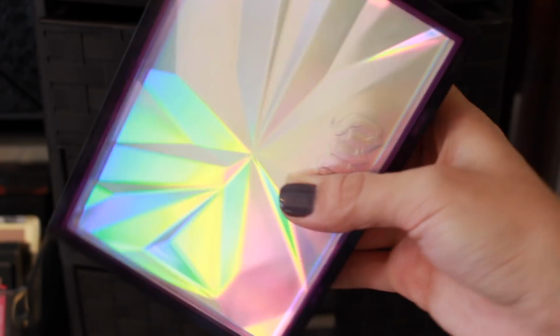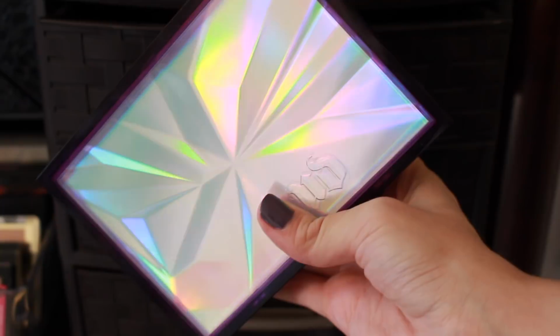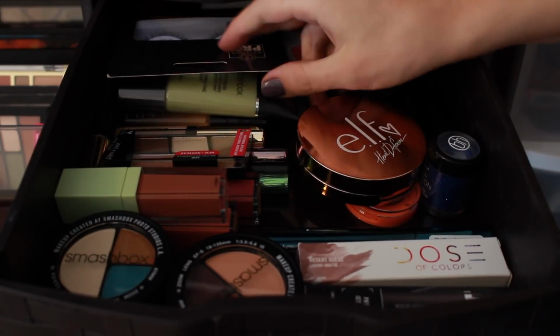So I'm going to set this aside as my 3rd eyeshadow palette to try out for this month, and tell me that's not gorgeous. So that's all in this drawer. I'm going to stick the Lime Crime in here for now. Let's move down to the next one. Okay, definitely have a lot going on in here.